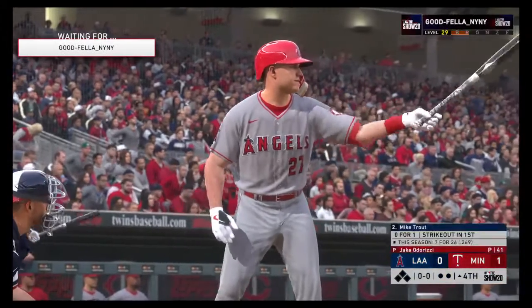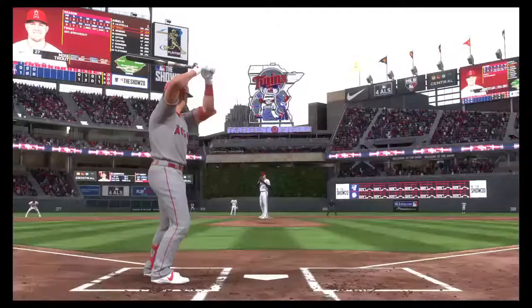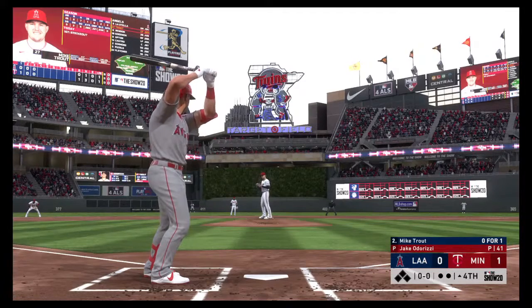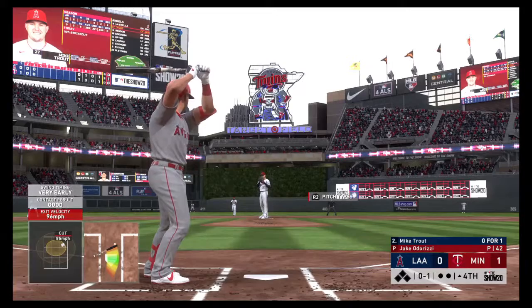Digging in, Mike Trout comes into this at bat 0 for 1 in the ballgame. Mike Trout. First pitch coming. Here it is. Trout with a big swing, but he jumped out a bit too much as this one will curl foul.